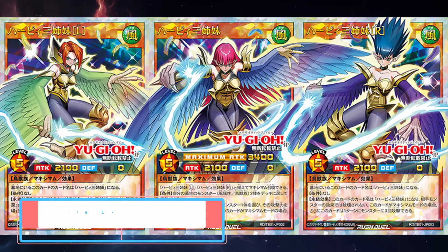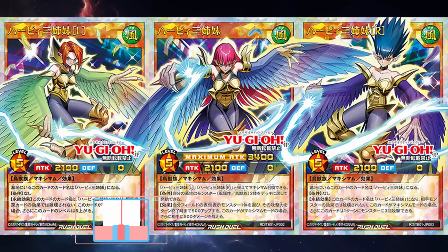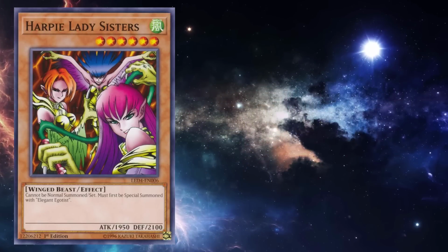Number 8, Harpy Ladies. So the first of a couple maximum monsters that are not going to be used in the show, or at least have not been used in the show, and that is Harpy Ladies. This is a relatively new one, and boy oh boy, as someone who is a big fan of Harpies, I still use them in Duel Links. I really, really love this maximum.